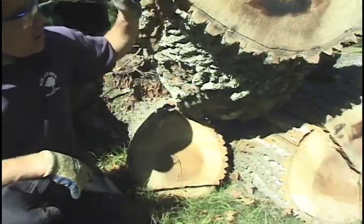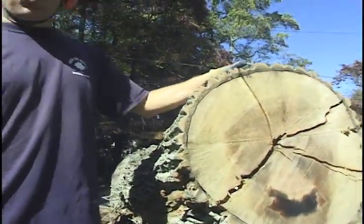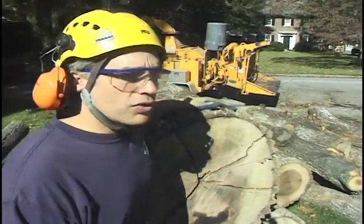But in this one, very little indication that there was any structural damage at all, and you can see it was all cracked up. So let's go get the rest of this tree on the ground.